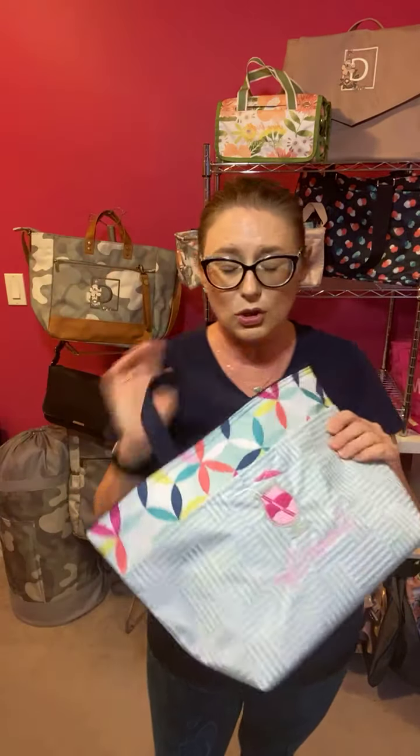So thermal tote has a pocket on the front. All of our thermals have pockets on the front, except for the little snacker and the snack and go. So those ones don't have a pocket, which means they're not personalizable, but these ones, all the lunch size and the family size do have pockets.